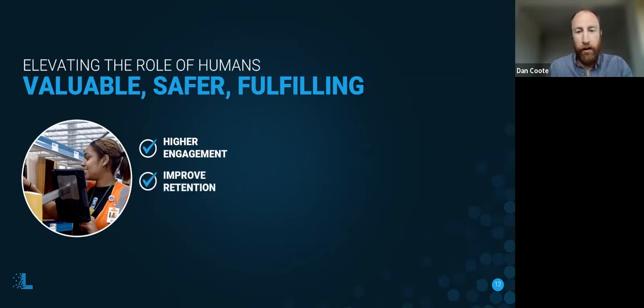The next point on there really is all about improved retention. So we know during peak periods that it's really difficult to get hold of the labor and keep them in place. By offering that more engaging working environment for associates, we've seen improved retention across the board. And as you know, the cost of then churning that labor extensively is very high.